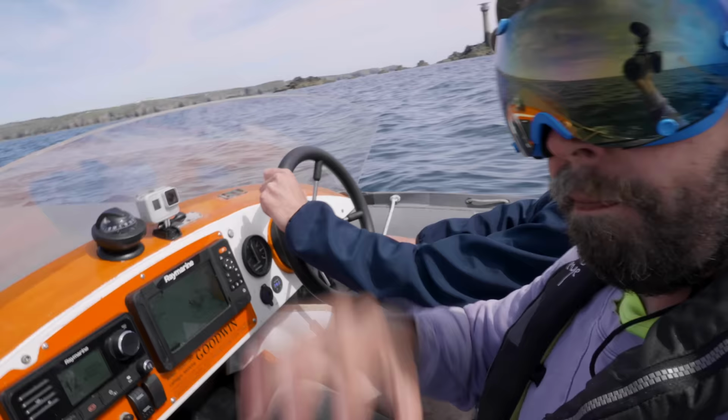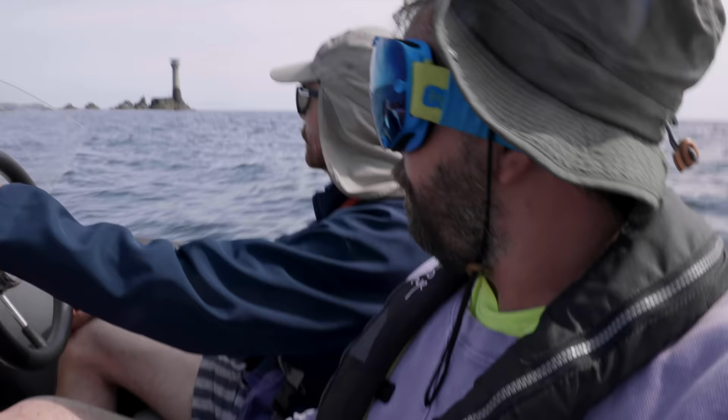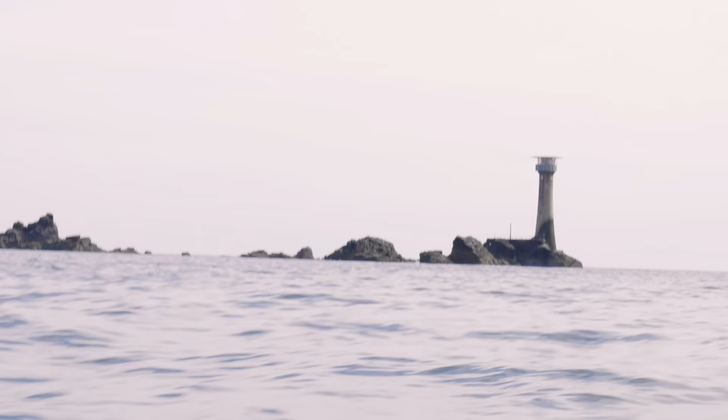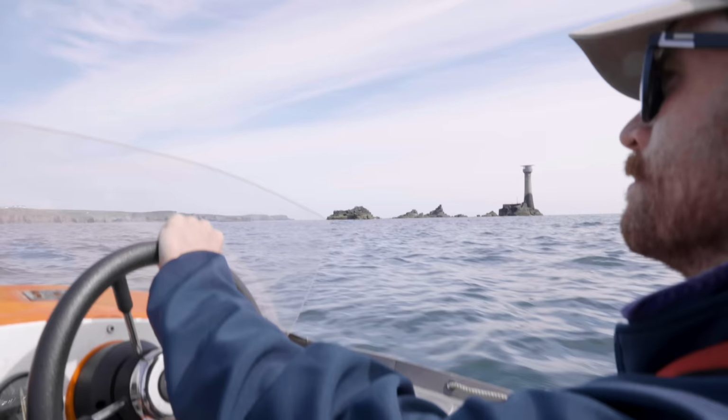This patch of water is notoriously treacherous. And you get, again, a bit like Portland Bill, you get these big races. Because it's such a calm day, it's not too bad. But it's definitely a lot choppier than it was. This is Land's End, my only friend, Land's End.